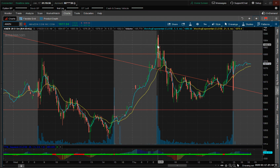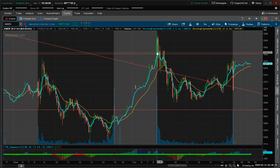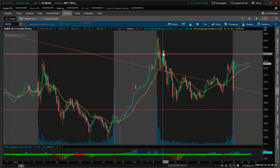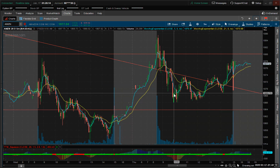Moved up about 20 points and just kind of hovered over the 1880 price and then came right back below it. Traded right down to the downtrend line, bounced, went back up to 1880, came right back down and through the downtrend line, retested, and then started to roll over yet again.